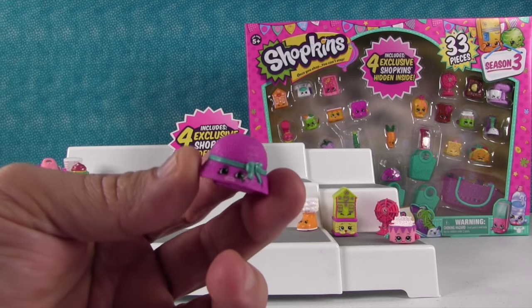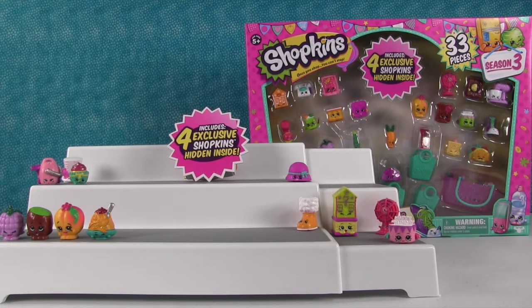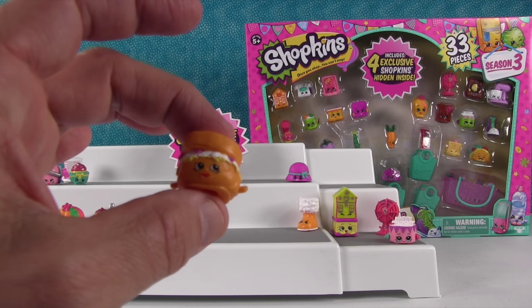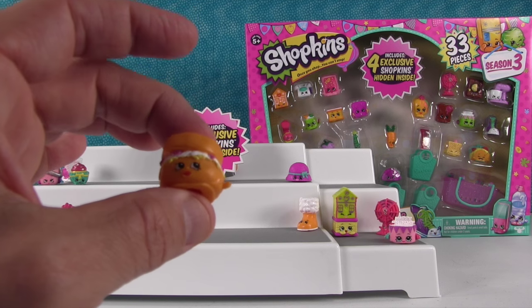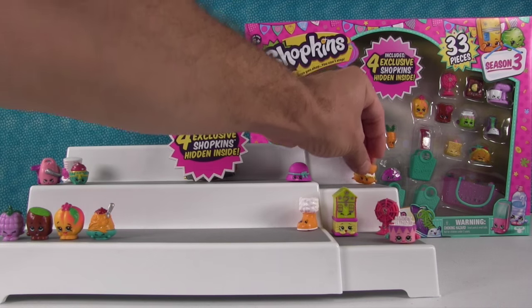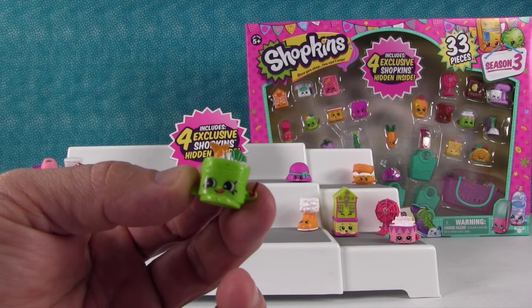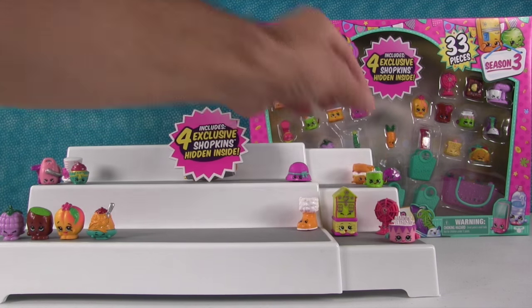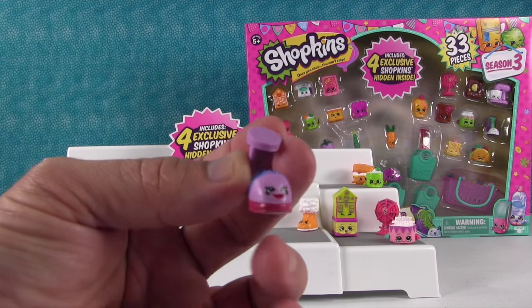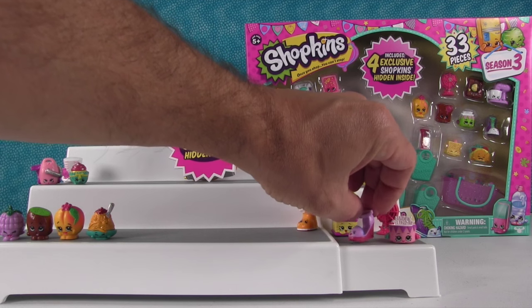And here's Hetty Hat in the pinkish purplish color, which is one of my favorites. And Sconey! Is it Sconey or is it Scone? Sconey. Okay, we have Susie Sushi in the green. We have Wilma Wedge, or Wedgie Wilma. I think it's Wilma Wedge. I called it Wilma Wedge. I hope that's right.